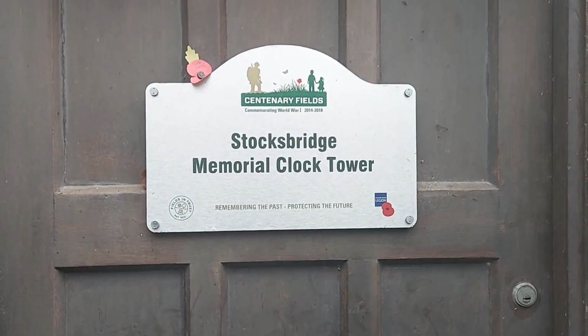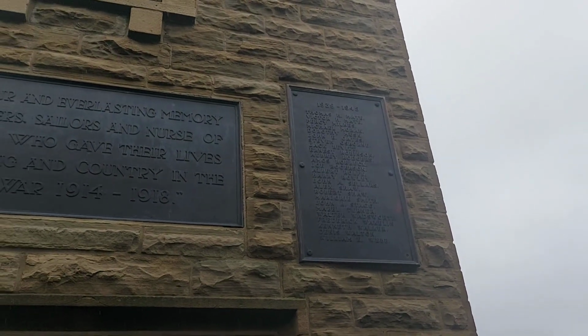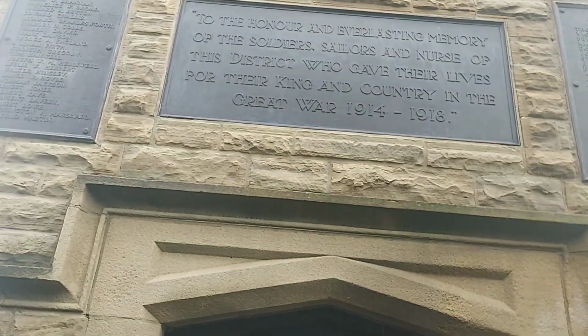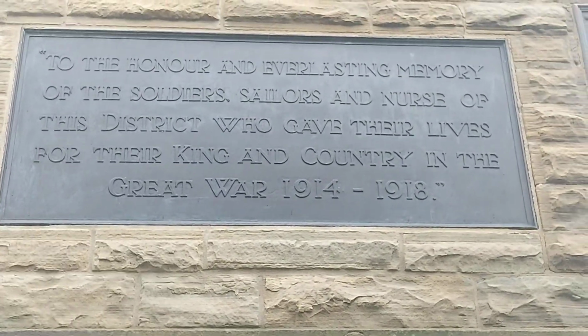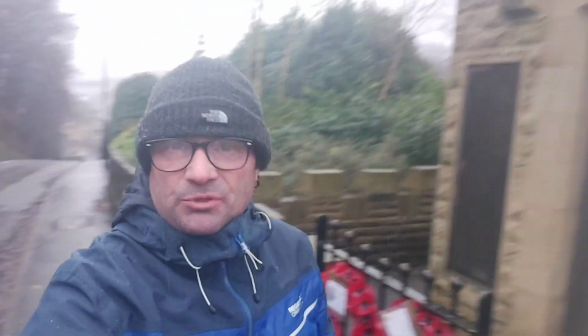There you go. We'll spin it round. Stocksbridge Memorial Clock. A few names of locals. There's quite a few. There is. More on that side. And then obviously some above. 1939 to 1945. 39 to 45. And then the inscription it says in the middle. There you go. What a beautiful, beautiful building. And a great memorial. Yep. The Stocksbridge fallen here, heroes.